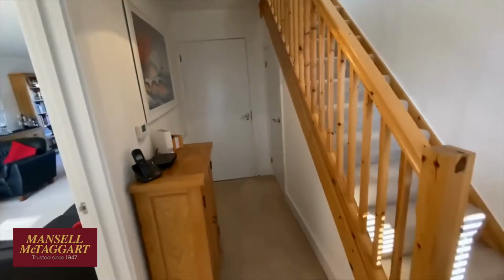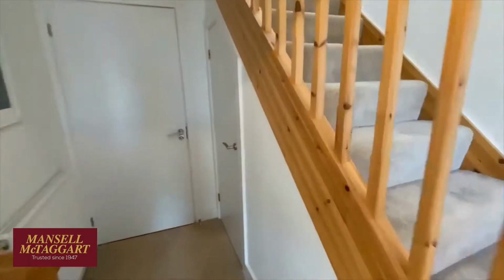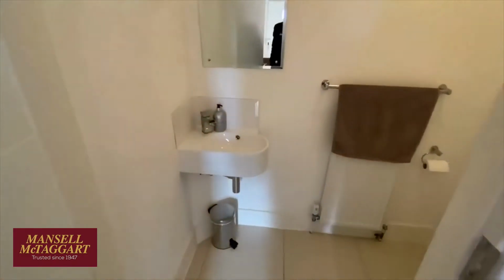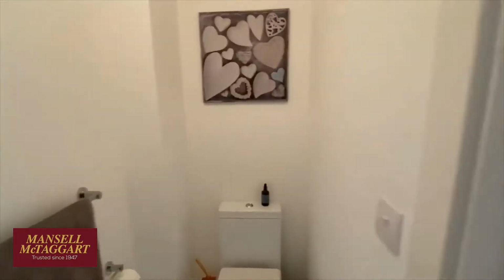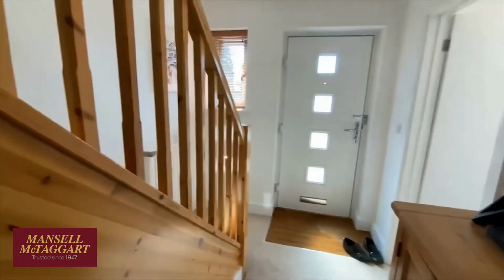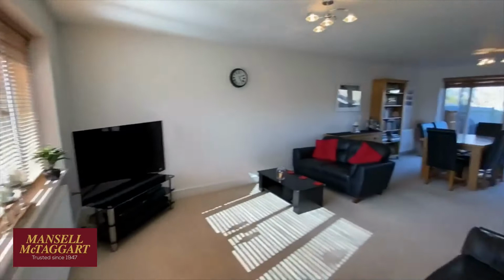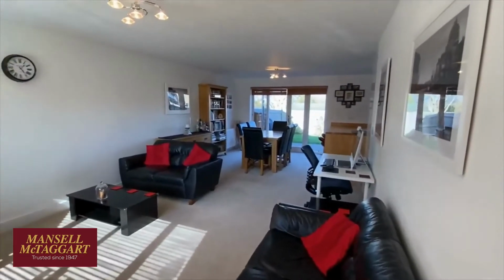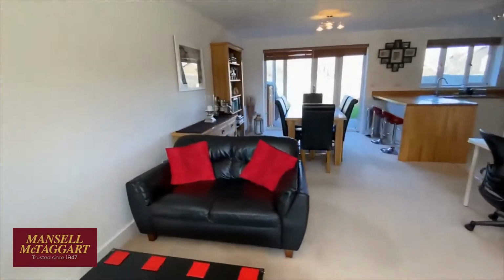So, initially, downstairs, nice size entrance hall with a big understairs cupboard. And you've got a downstairs loo. Obviously, it's downstairs, apologies. Pretty little basin, really nice suite. All spotlessly clean. The people here are only moving because they've now outgrown the house with babies. And then look at this living room. This is huge. This is massive. This is a lot wider than a lot of living rooms you're going to get in a house.